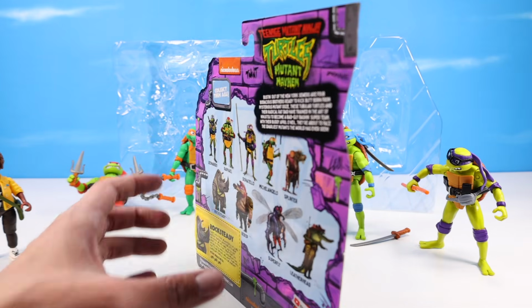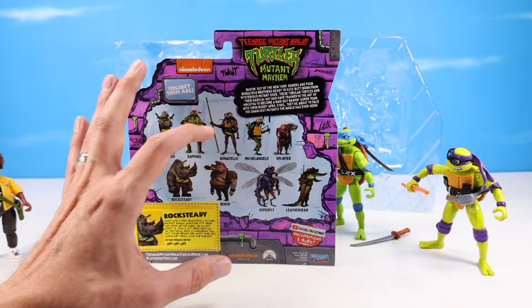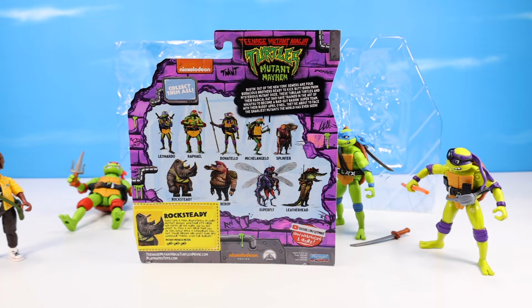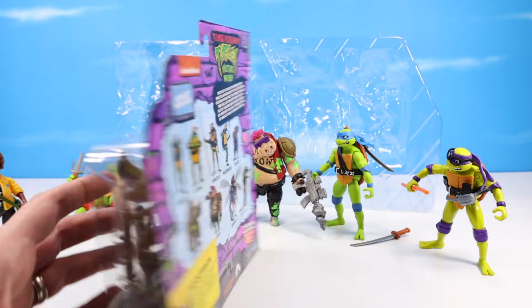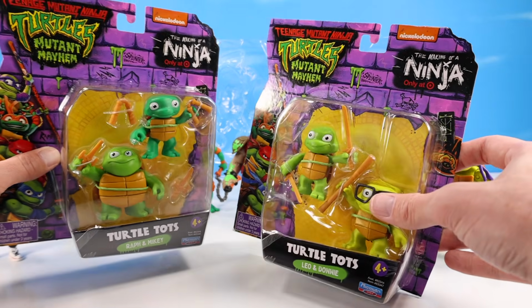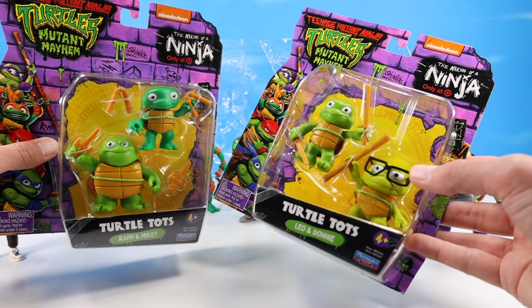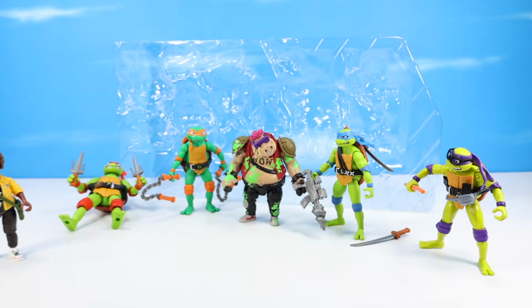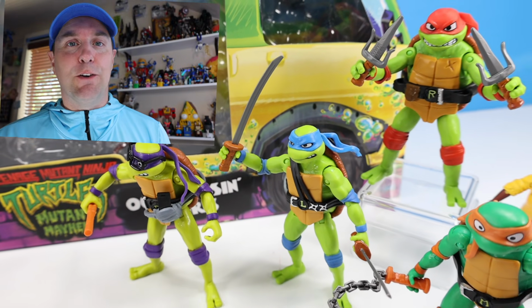So hopefully, I think I just have to find Splinter. I have not found a Splinter yet. I'd like to kind of run through these when I find a Splinter and maybe something else. Kind of just wanted to focus on that bus pack today and just see those 4 core turtles. Oh yeah, and again the turtle tots. They're just so adorable. I love the turtle tots. I love when they pack them in the series. They often do it. So that's the new Turtles collection for 2020.